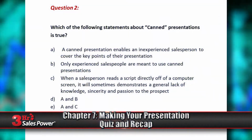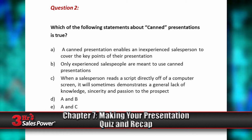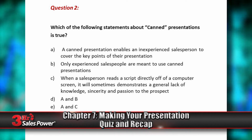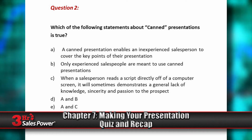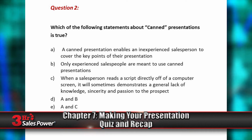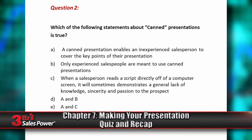Question number 2. Which of the following statements about canned presentations is true? Is it A, a canned presentation enables an inexperienced salesperson to cover the key points of their presentation? B, only experienced salespeople are meant to use canned presentations? C, when a salesperson reads a script directly off a computer screen, it sometimes demonstrates a general lack of knowledge, sincerity, and passion to the prospect? D, A and B? Or E, A and C?